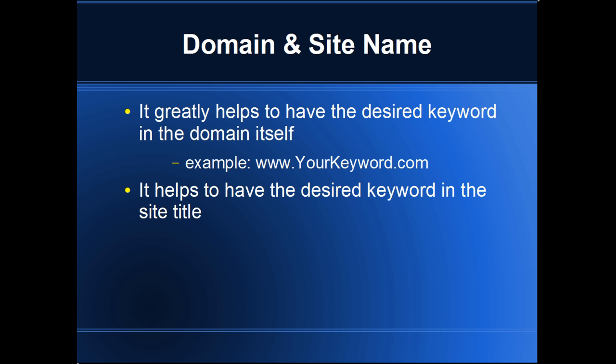Just to give you an idea, I have a lot of sites that are more brand names rather than keyword domain names, and I have had great success with that too. But if you can get a keyword domain name, I would highly recommend it. And it also helps to have the desired keyword in the title of your site. I think that goes without needing an explanation. It's fairly straightforward.